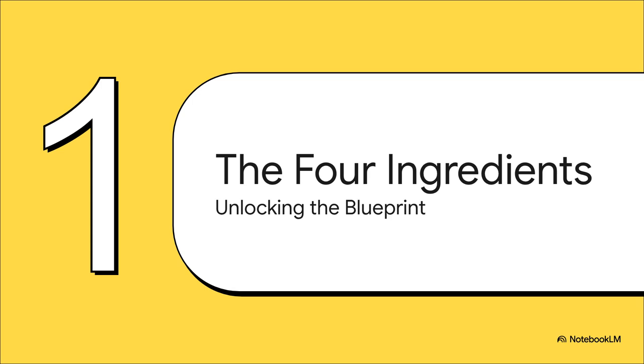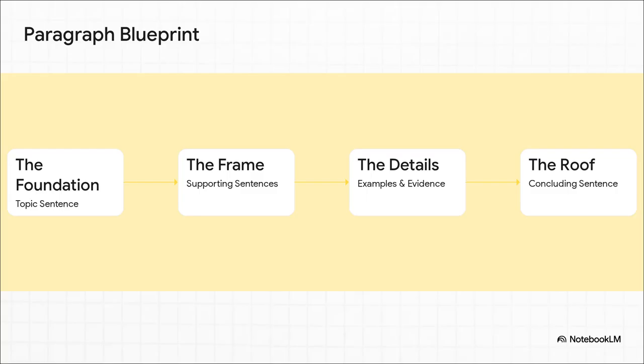Think about it like this. Every strong paragraph, just like a well-built house, is made up of 4 essential ingredients. It's a structure you can follow every single time you write. So here it is, the 4 steps. First, you lay the foundation. That's your topic sentence. Then you build out the frame with your supporting sentences. After that, you fill in the walls with the details, your examples and evidence. And to top it all off, you put on the roof, the concluding sentence. Foundation, frame, details, roof. Let's break down how our example paragraph uses this exact blueprint.